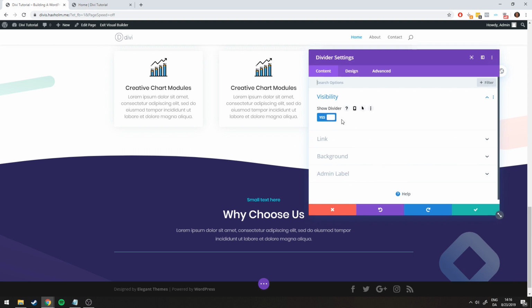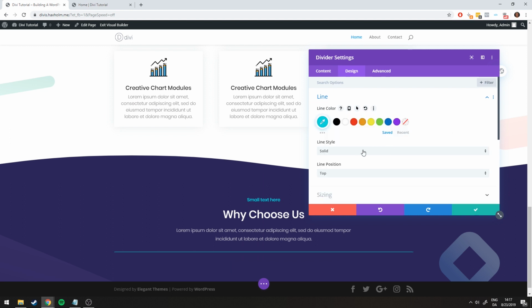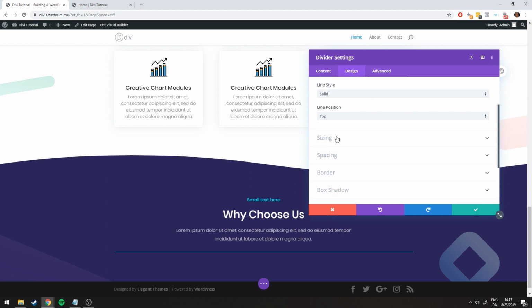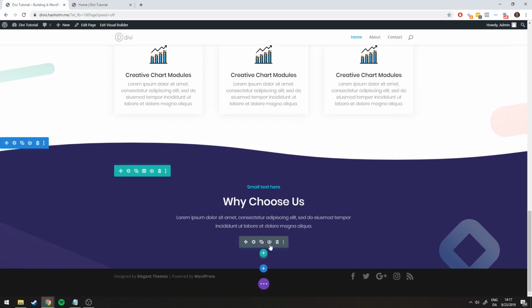Show divider, yes. Now we need to style it. Line color, we are using the cyan color. And then you can choose the line style. You can make it dashed, dotted, and so on and so on. This is just a solid one. And then we will go with sizing. Divider weight is the first thing we set. I think it's 3 pixels. This is just how thick the line is. Then we have a width that should be a lot smaller, and then we center it like that. Actually, this is 4 width, I believe, maybe 5 even. Yeah, 5. So that's how we do that.